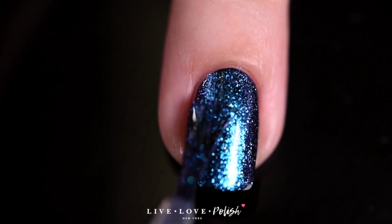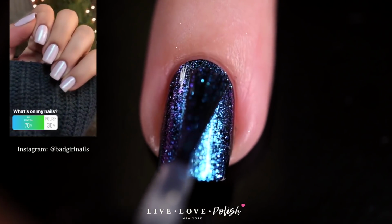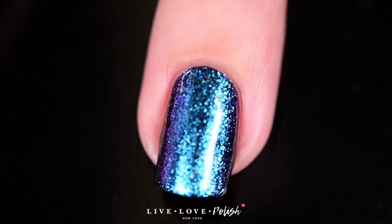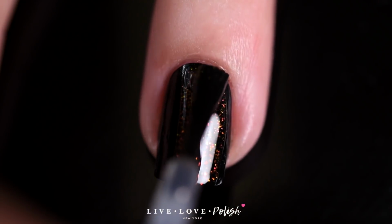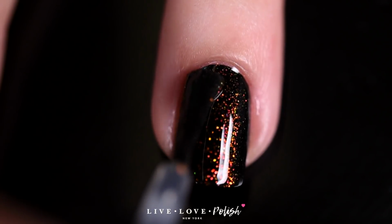It gives you that chrome powder look without having to do gel, which I love. And I actually asked my followers what they thought I had on, and the majority guessed that it was gel. But with this, you can just do 1 to 2 coats over any base color, and you get that look right at home. Next up, we have Phoenix, and this one shifts between shades of orange, green, and gold.